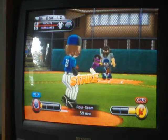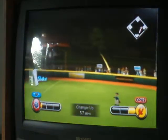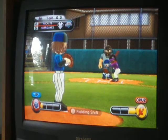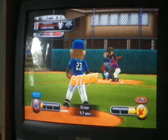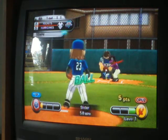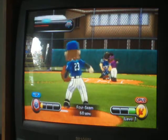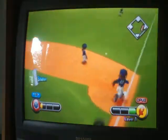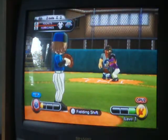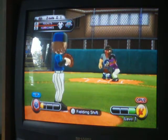Big arm on this pitcher, and a heck of a fastball. Oh, crap. Out. Now batting, second baseman, number 16. In there with a slider. Catcher, number 28. Right inside there, batter just needed an invitation, strike call.